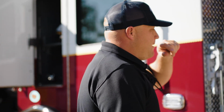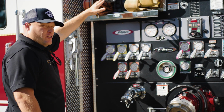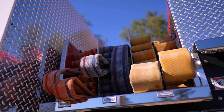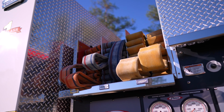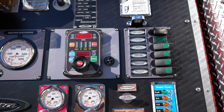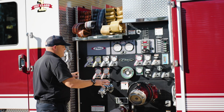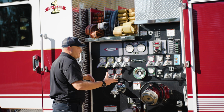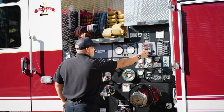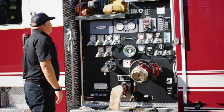So coming down to the pump panel, the cross lays are positioned a little bit lower than previous trucks, and what that does is allows us to come to the truck and pull the hose off on your shoulder versus having to step up on the side. The pump panel in this operation is very similar to all our other trucks. It just looks a little bit different because of being made by Pierce. A lot of other trucks are E1s, but all the stuff functions the same. It still has an electronic pressure governor. It's just a different brand than some of the other trucks.